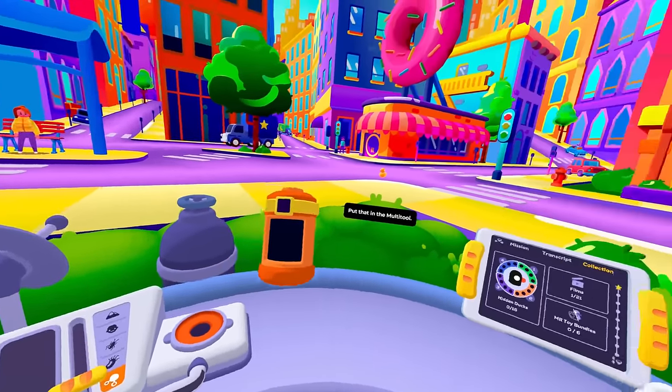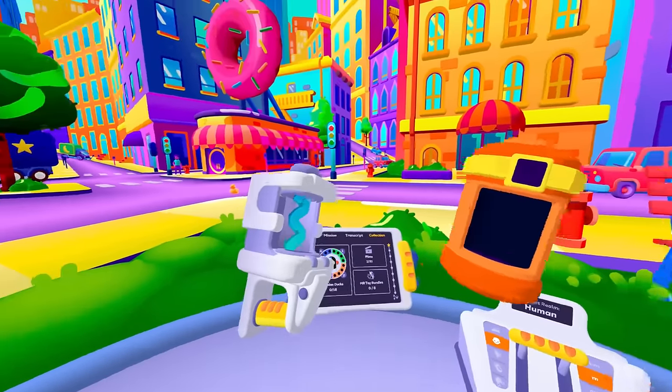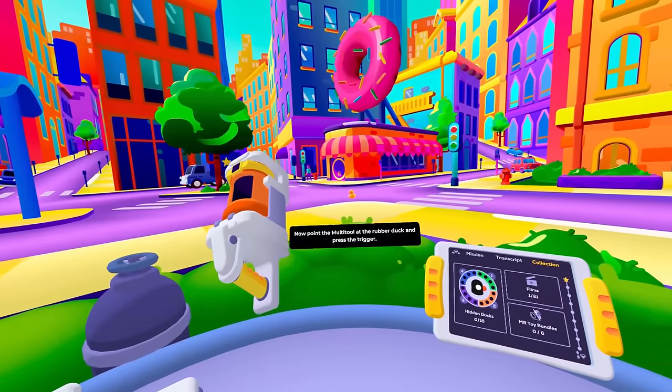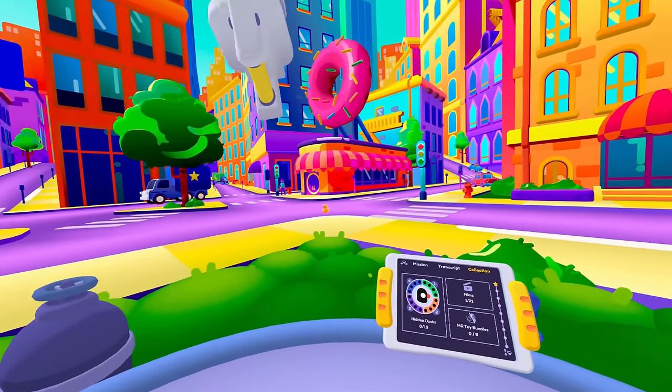Okay, so I take this. Put that in the multi-tool. And then I take this. Oh, look at that. That's fun. Now, point the multi-tool at the rubber duck and press the trigger. You got it, buddy.